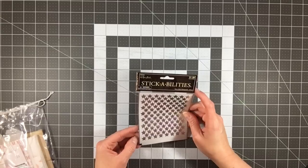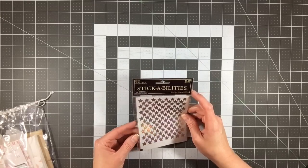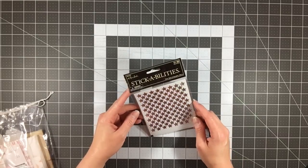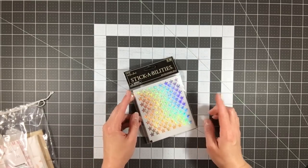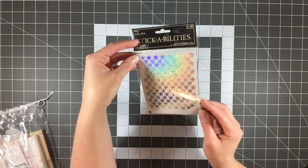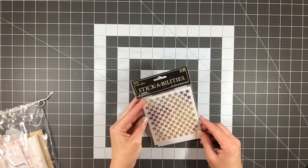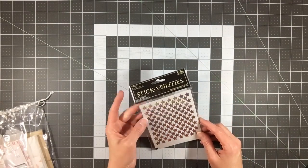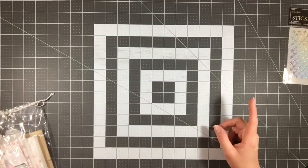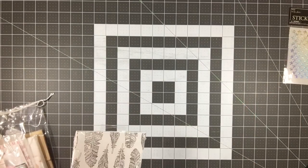These are some Silver Star holographic stickers, and these are from the Paper Studio at Hobby Lobby, and they were 50% off, so they were only $1. And they come with 226 pieces. I did take out the other sticker sheet because I'm giving it to someone, but that's what that is.